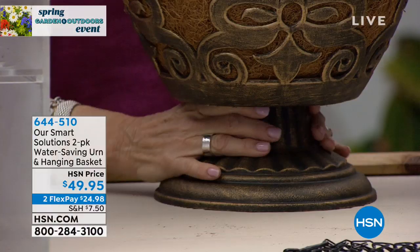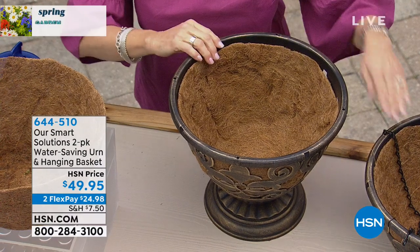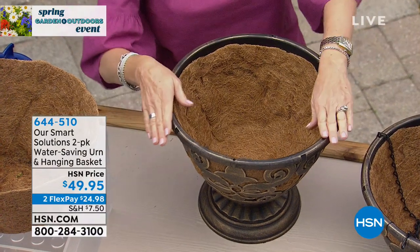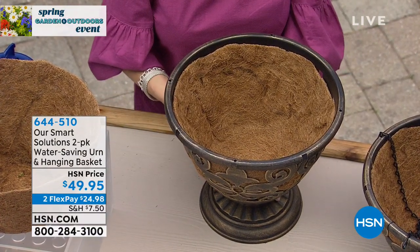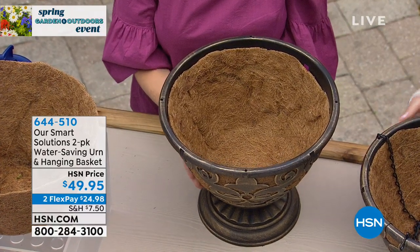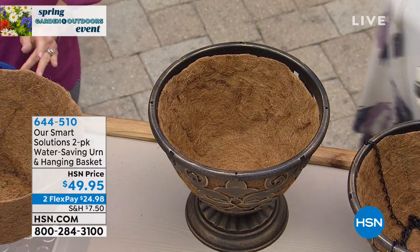That's correct. You're going to get two. Or do you get two of them? You get two. So you can use them as two hanging baskets, two urns, or one hanging basket and one urn. Oh, I thought you got one urn and one hanging basket. No. Okay, so you get two bowls that you can use as urns or hanging baskets. Correct. Now, let me show you this wonderful technology.